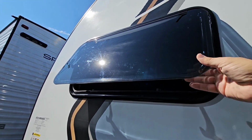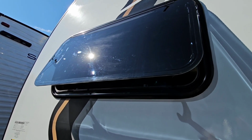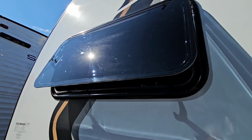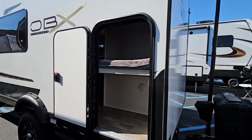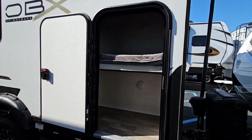Love the acrylic windows, dual pane acrylic windows. Again, something you just don't see on this type of RV. Most people haven't seen this from Keystone in these small, compact, kind of semi-off-road units. And again, as I'm working my way over there, you can see this outside access panel, which gets you into the bunk area if you want to load it up.